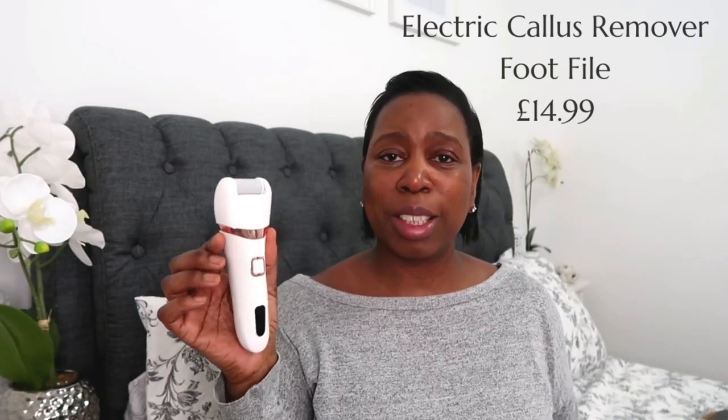Okay, so next up is this foot file. This is absolutely amazing as well. I did actually show this in one of my previous hauls, a self-care haul. This is a complete game changer. It comes with 3 different interchangeable files that you can just exchange and put onto here. It's cordless, so you can charge it up using the USB cable that it comes with. You get 3 different speed sets on here. Summertime is coming, we all want our feet to be looking beautiful, and this is what you need, guys. This comes in at £14.99.